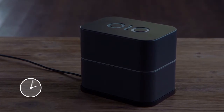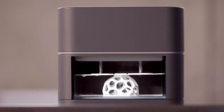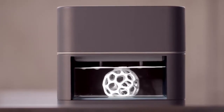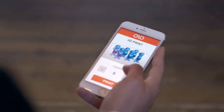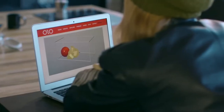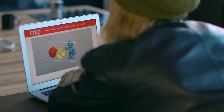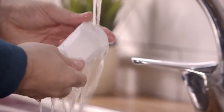Olo uses a special photopolymeric resin. Olo prints objects by using the light from the screen of your smartphone to harden the liquid resin layer by layer. Olo can even print multiples of the same object, or several different objects all at the same time. After Olo prints your 3D object, all you need to do is rinse it under warm water.